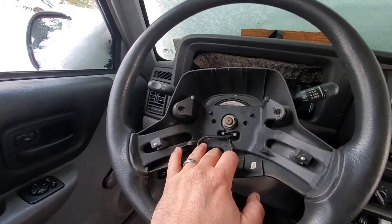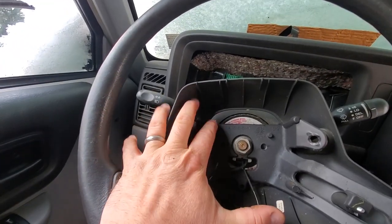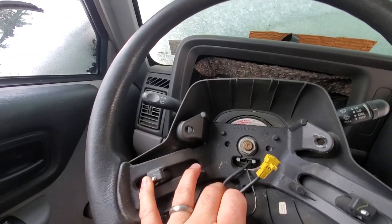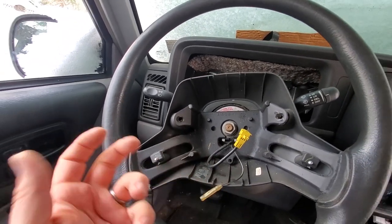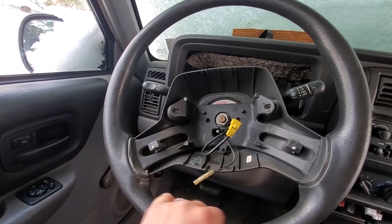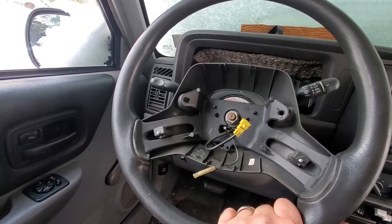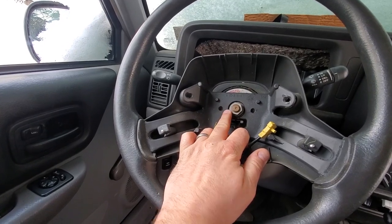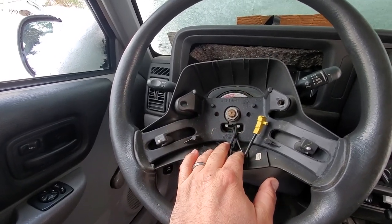Now the next step is a little bit more difficult. We want to get the clock spring. The clock spring connects everything electronic on the steering wheel, like the cruise control buttons and the airbag, while allowing it to still move. So first thing we're going to do is take off this nut. Then we're going to grab our puller and remove the steering wheel.